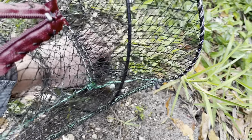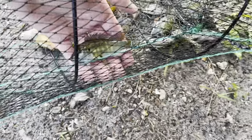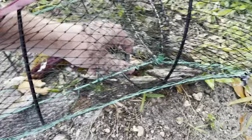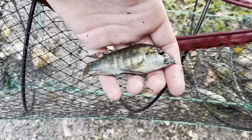Oh, look at the colors on this one. Dude. Jaguar, we got a freaking jaguar. Bro, I haven't caught a jaguar in so long. Oh my God, look at this one. Look at that. Oh, that is so sick.